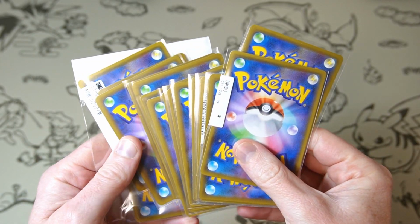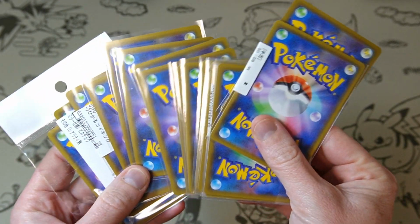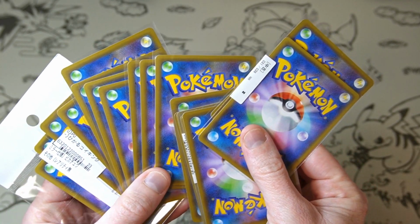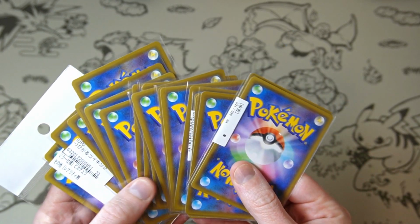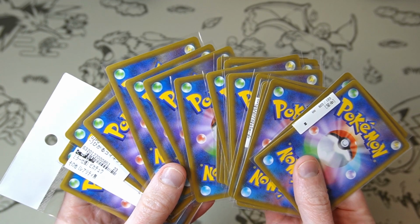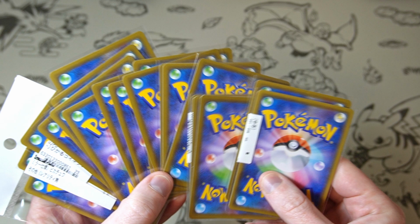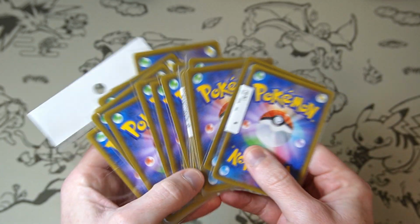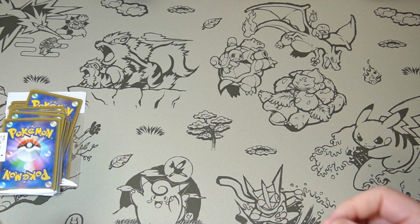We got a bunch of cards. If you can read Japanese, it might spoil a couple of these for you because a couple of them do say something on the back. I gotta fan it out. I'm scared to drop them. Anyway, we got a whole bunch. We got a very, very good chunk of the collection here. It doesn't look like as many as it is, but it's quite a lot though. Anyway, we will go through and I'll show you everything that we got.